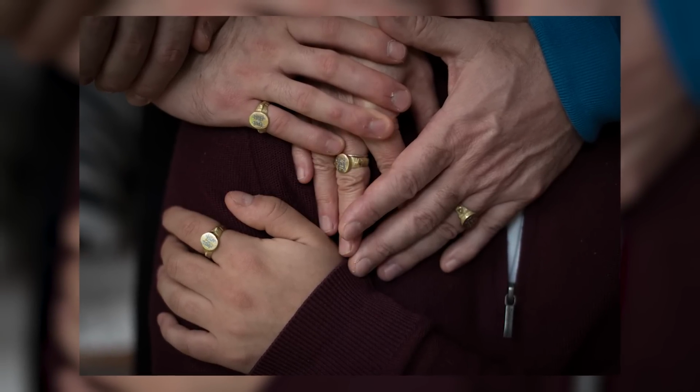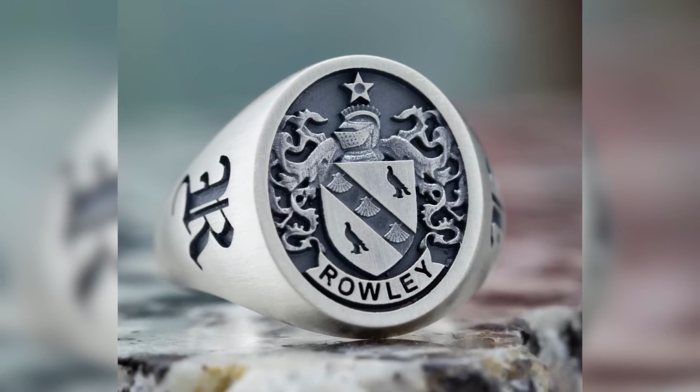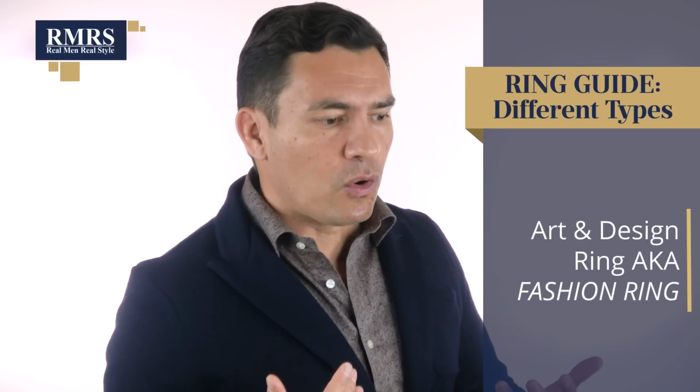And this meant a lot more going back because certain families wielded a lot of power. And actually having that ring, it could be used as a signature. In fact, if you know your papal history, the Pope for over 500 years wore a ring, various popes, and they would actually always sign a document with that ring. Now you're also going to see art and design rings, and these are worn oftentimes simply because somebody wants to have fun. They want to add a bit of style. They want to add a bit of character to their hands.